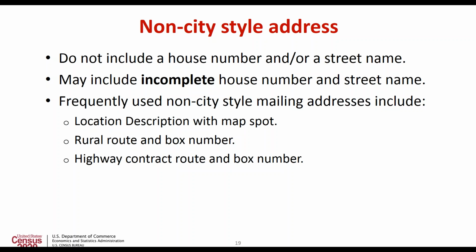My grandparents used to live on a rural route, Turkey Run Ridge. They've since gotten a city style address, but it used to be a non-city style address. Sometimes those kinds of addresses include a location description, or a rural route and box number, or a highway number, contract route, or mile marker and box number. And those are okay to include in LUCA. Those all work.